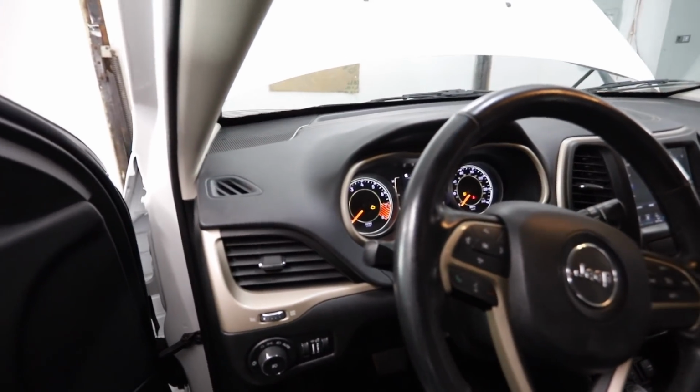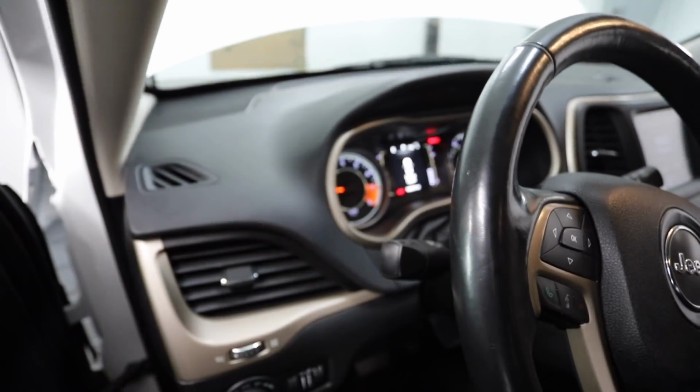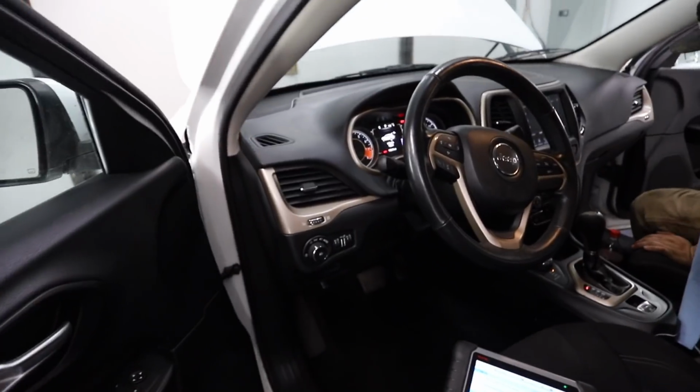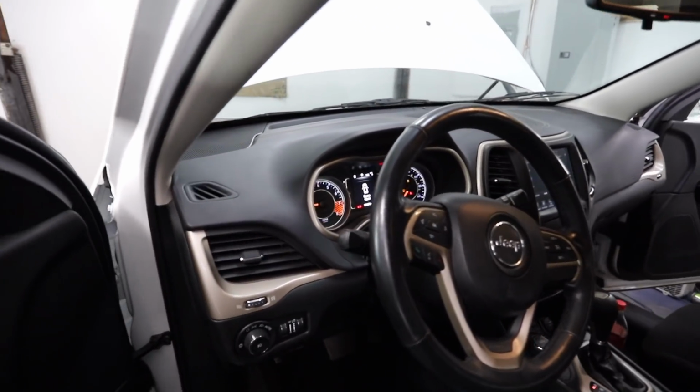Is that check engine light real? Okay, luckily check engine light was not a real thing. It's that we work with these cars unplugged for long periods of time. It kind of lost its mind, and once we turned it on, it went right off, and everything's all happy, so that's great. That's a big relief.